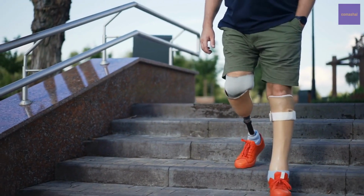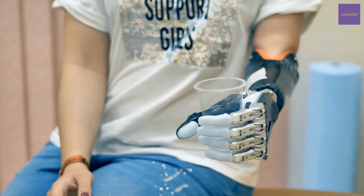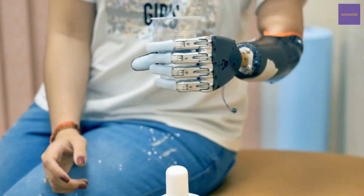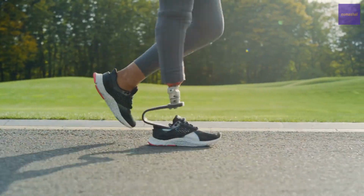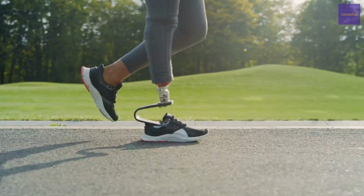Number 2 is actuated and sensory prostheses. Sensory prostheses are not a new thing. We've seen it in cartoons, humans with robot hands becoming superheroes. However, this is not the same thing. Prostheses in themselves are not new, they have been used for quite some time now.